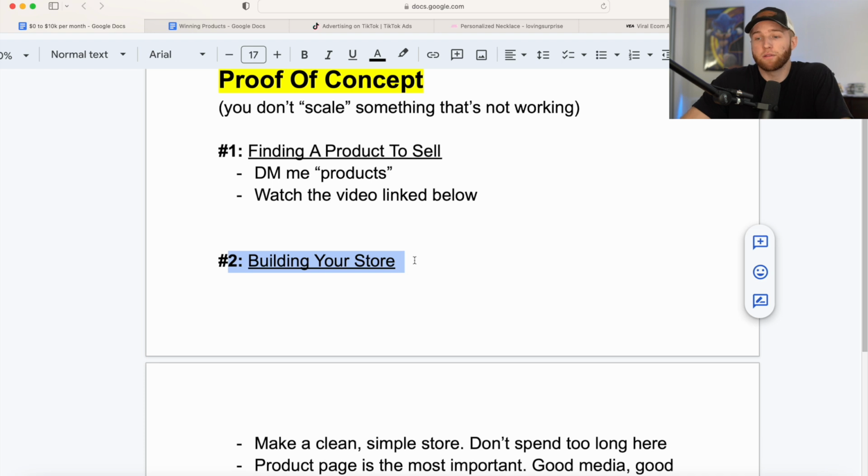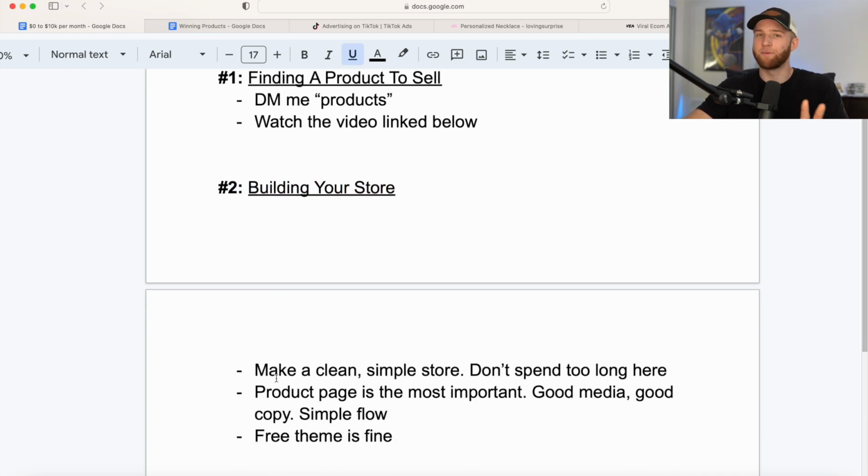So once you find a product, not too difficult, you're building a store around it. This is interesting because a lot of people slightly screw this up, but make a clean, simple store. You're not spending 2 weeks here. A lot of people go too aggressive. The product page is where I put the most attention. I'm going to show you an example of a store of mine that I don't run anymore, showing you the difference between the product page and the home page, and then the results from it. You need good media. So good images, good copy, very simple flow. You can use a free theme.